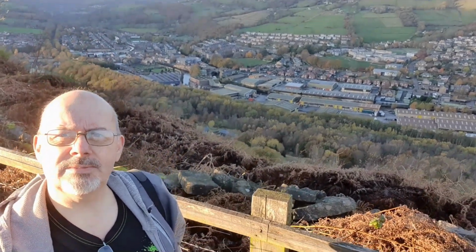My name's Nigel. It's not a walking, talking history one this time. I've just put the drone up, my Mavic Mini, to have a look over Mytholmroyd, an autumnal looking Mytholmroyd. This is where I live, just the other side of the valley. I'm on the top of Hathershell Scout, or Scout Rock, or Scout Rocks, depending on which way you like to say it. As you can see, it's very autumnal. The sun's just going down. So yeah, this is Mytholmroyd.